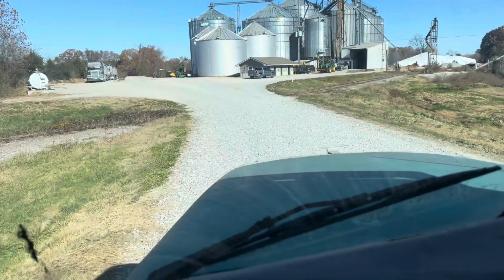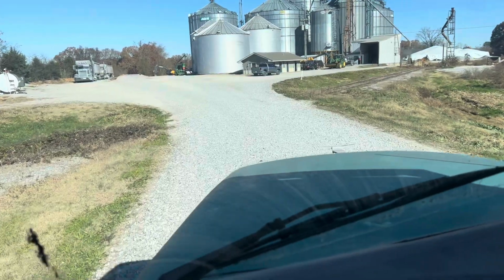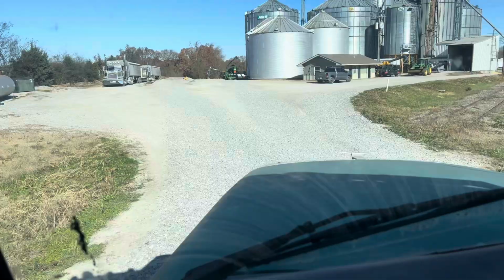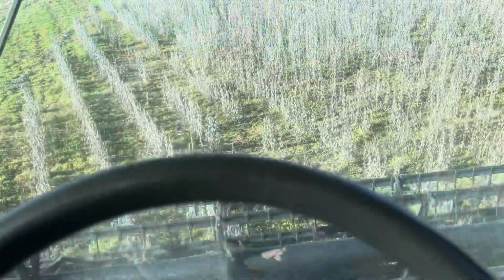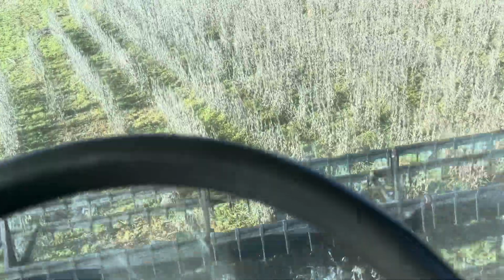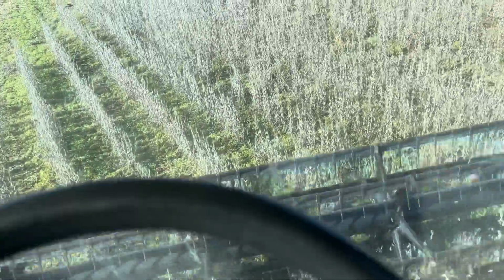Well, I got the invitation to go around back and dump, so I guess no mold, no damage. So maybe we're good on this load. We moving on today. Not real good beans up here.